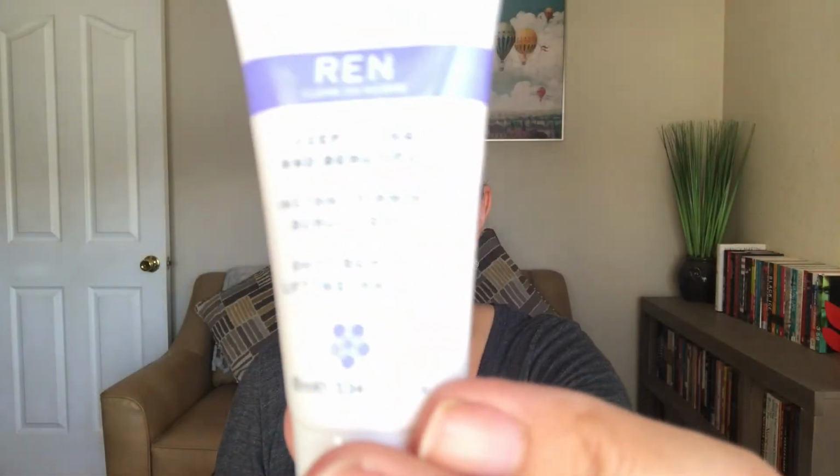Then I used up a Ren Instant Firming Beauty Shot. This was kind of like a serum that I used before my morning routine.